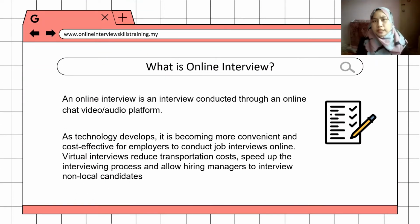Basically, what is an online interview? An online interview is an interview conducted through an online chat, video, or audio platform. As technology develops, it is becoming more convenient and cost-effective for employers to conduct job interviews online. Virtual interviews reduce transportation costs, speed up the interviewing process, and allow hiring managers to interview non-local candidates.